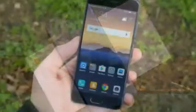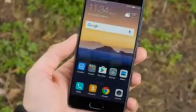Sounds like quite the winning list of enhancements on paper, but let's not put the cart ahead of the horse and explore Huawei's new flagship up close and personal. Let's dive right into it.